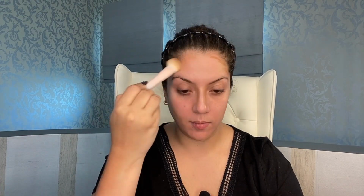Otherwise, if contour goes up and down, it kind of looks like chalky and muddy. Always try and blend your contour without moving it. तो जिस point पे contour लगाया था, उसी point पे उसे blend करें with a stiff brush like this.